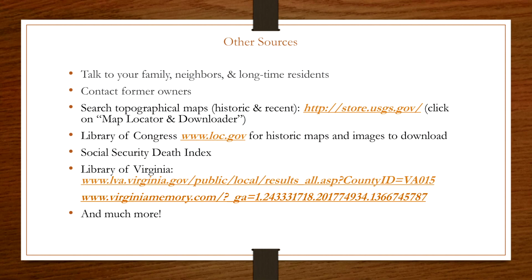It's also worth mentioning that research possibilities are seemingly endless. Don't forget you can reach out to family members as well as long-term neighbors and former owners of your property, and consider checking out these additional sources here, such as the Library of Congress, the Social Security Death Index, as well as the Library of Virginia, to really try to round out your search.